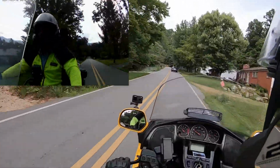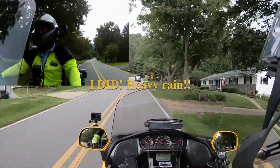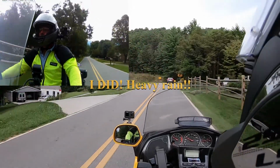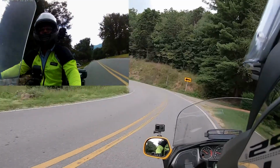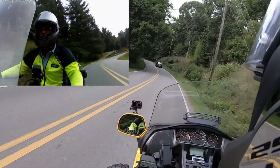For now, I'm gonna hope I don't get wet again. I got caught in the rain not too long ago heading home from work. I washed the bike nice, got it good and shiny. So yeah, I imagine it's gonna rain again.